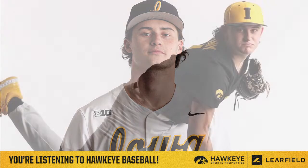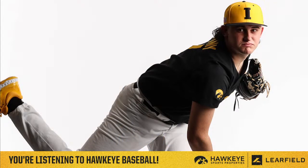Bottom of the sixth inning, Iowa leading Loras 4-1. The Hawkeyes will send 8-9-1 to the box in this inning.